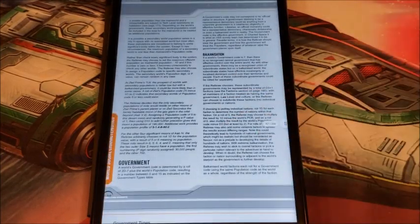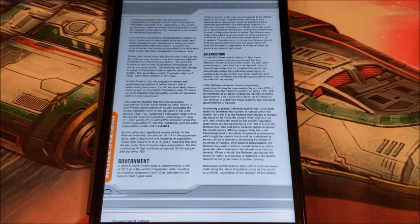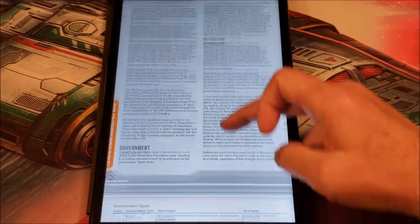Balkanization. Balkanization is an adventurer's friend. That's where you have multiple governments operating the planet, no one unified world government.